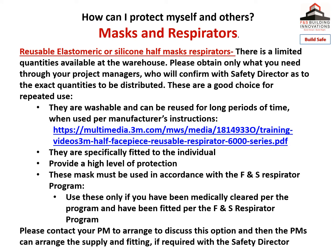We also at F&S have reusable elastomeric or silicone half masks with respirators. There's limited quantities available at the warehouse. Please obtain only what you need through your project managers, who will confirm with the safety director as to the exact quantities to be distributed. These are a good choice for repeated use. They're washable and can be used for long periods of time when used per the manufacturer's instructions, which can be found with the respirator and also at this link here.